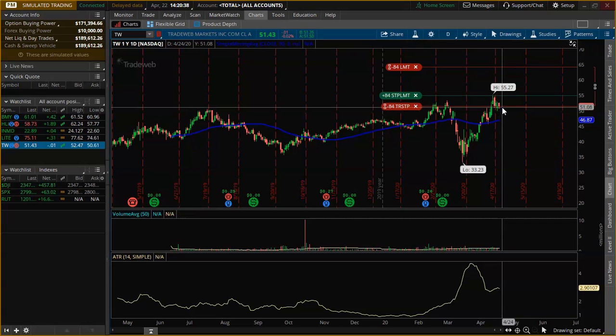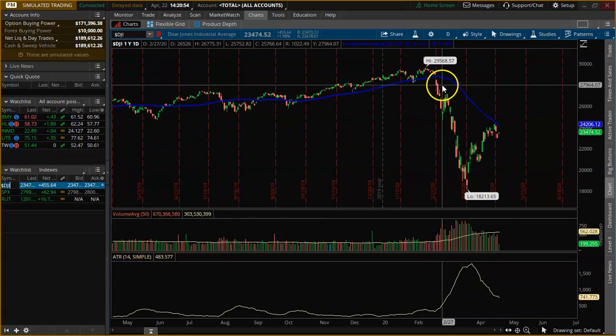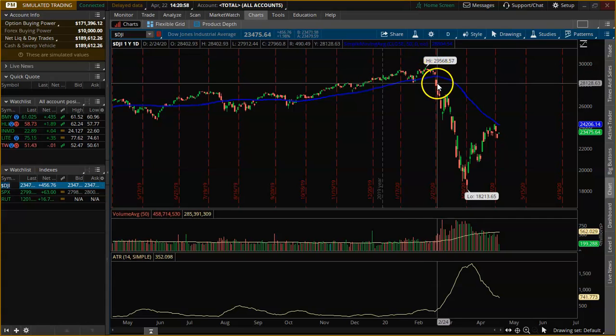And I'll give you a quick tip here as well. We only buy these stocks when the market's going in the up position. It is right now. When the market's in a down position, we're out. Let me show you something right here. We already looked at the Dow Jones. See right here, this is when the coronavirus hit. And see it come down?